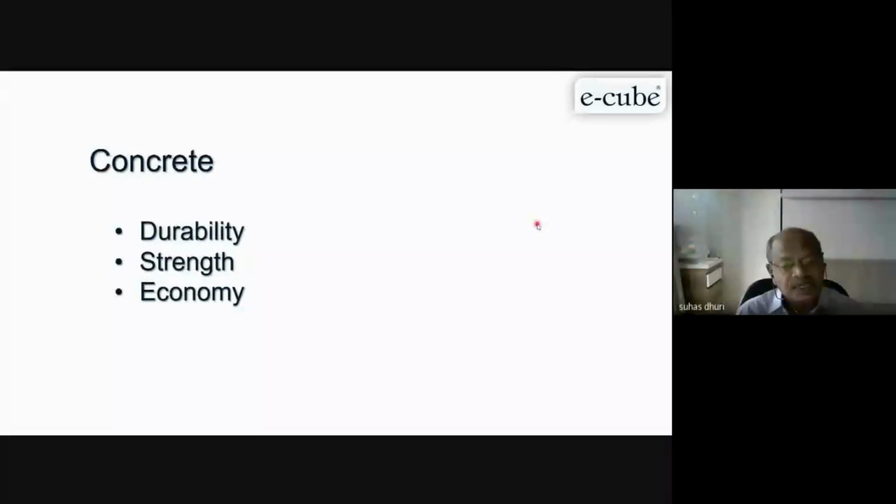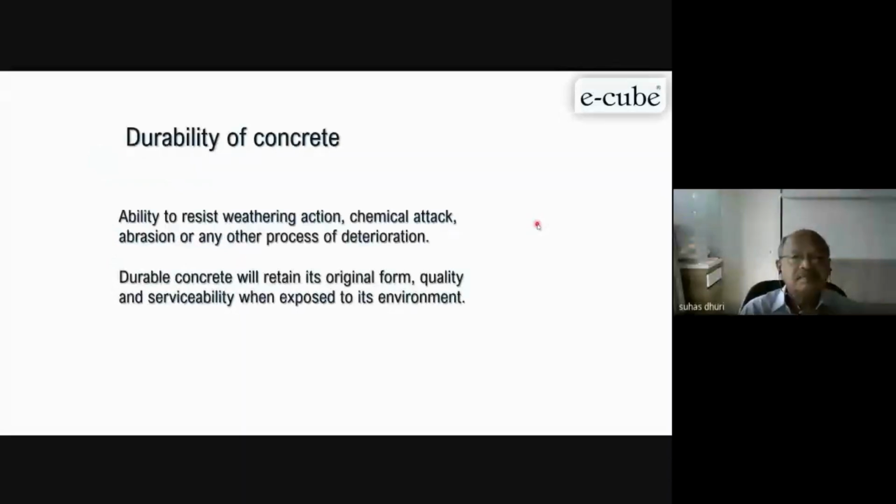So utilizing supplementary cementitious material also plays a major role and is important to understand and use in concrete. What is durability? It is the ability to resist weathering action, chemical attack, abrasion, maybe for a road or factory floor, and any other process of deterioration. The durable concrete will retain its original form, quality, and serviceability when it is exposed to its environment.